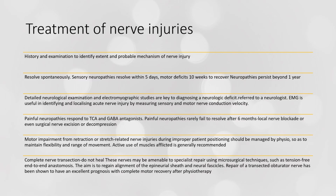So, treatment of nerve injuries. It's important to take a history and detailed examination to see the extent and the probable mechanism of nerve injury. Most of them will resolve spontaneously. Sensory neuropathies resolve within 5 days. Motor deficits can take up to 10 weeks to recover. Some neuropathies persist beyond 1 year.